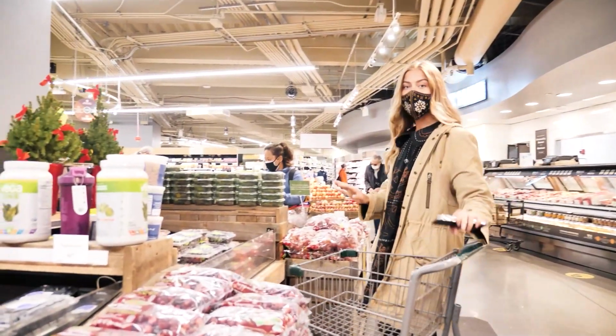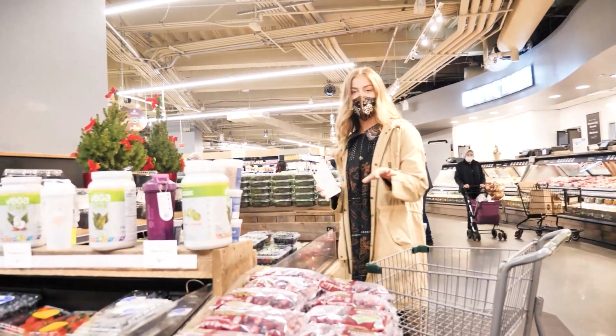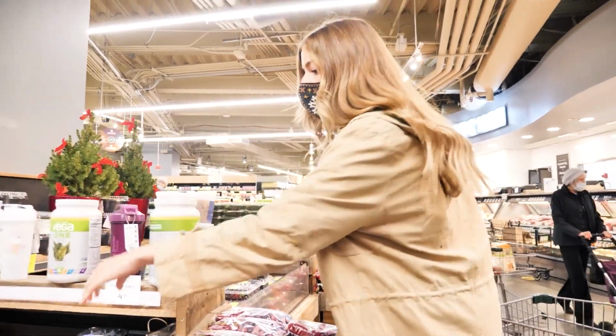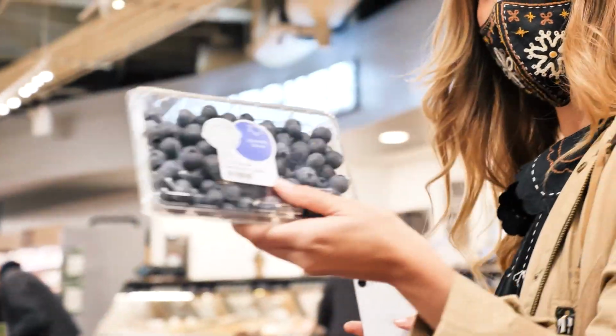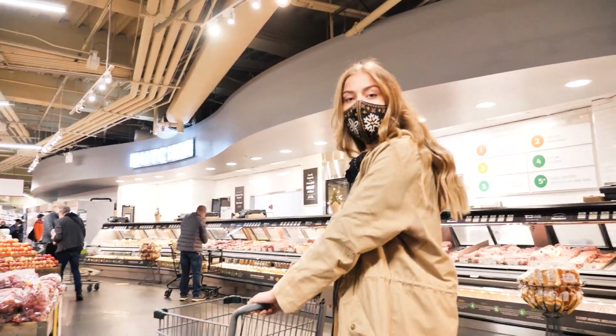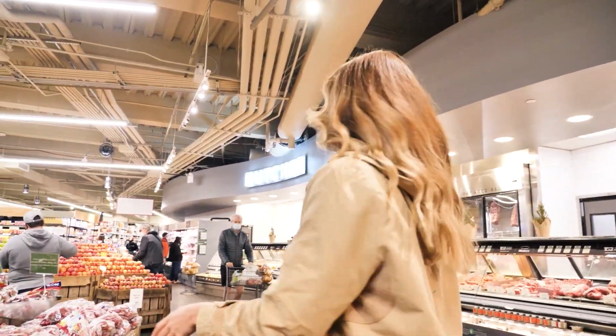Okay, so berries are a great snack, and blueberries specifically are my go-to. They are right over here. Look at them. So I'm going to pop these in the cart, and we're going to go to the veggies and fresh produce section.